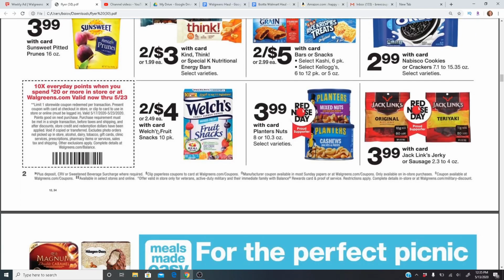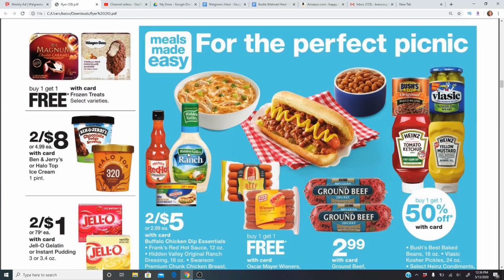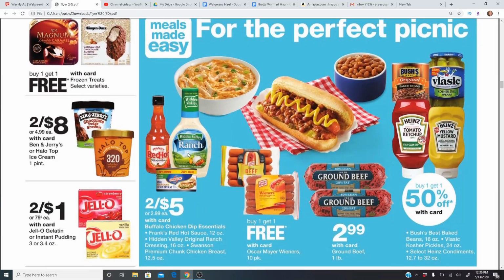2 for $4 Welch's fruit snacks. I might have to stock up on those. I try not to eat them, but we get them for my boyfriend's daughter, and I have no self-control when it comes to gummies. So when they're in the house, they are not in the house for long. So maybe I'll grab some, maybe not.